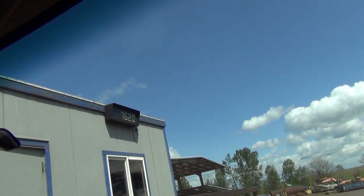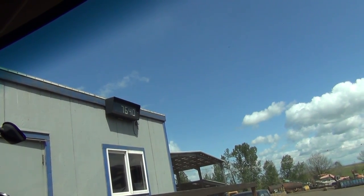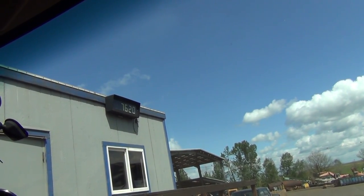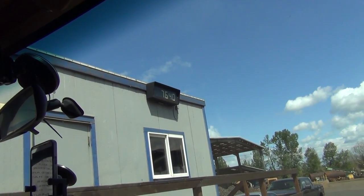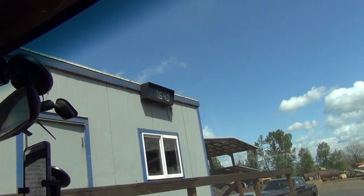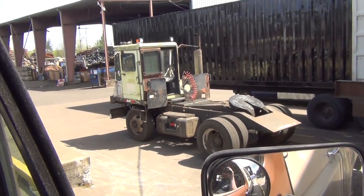'76. '76-20. $40-50 probably. Oh, that's cute. A little yard jug. A full little trailer around. Oh, it's a cute little baby. It has a 5-speed.